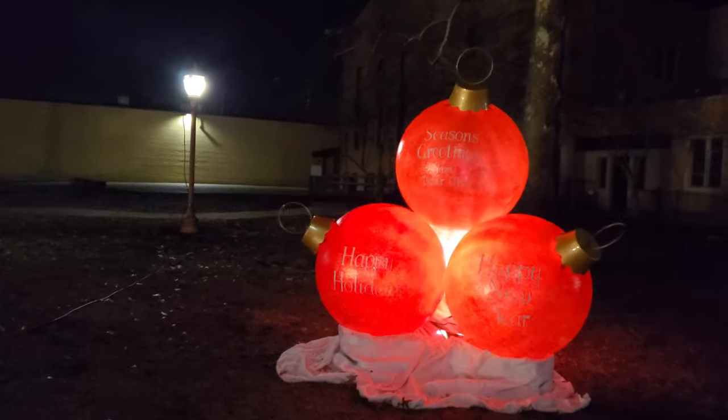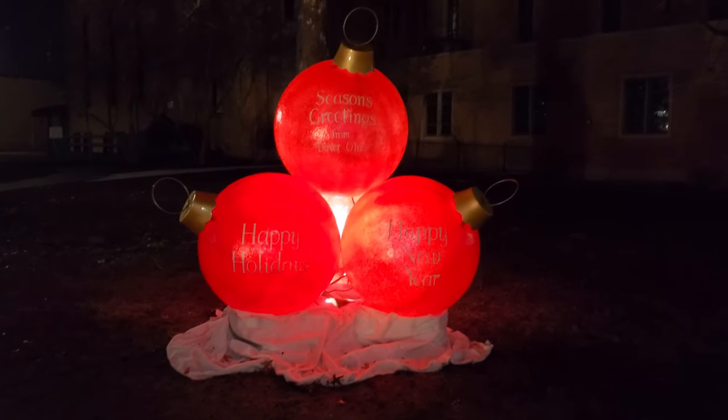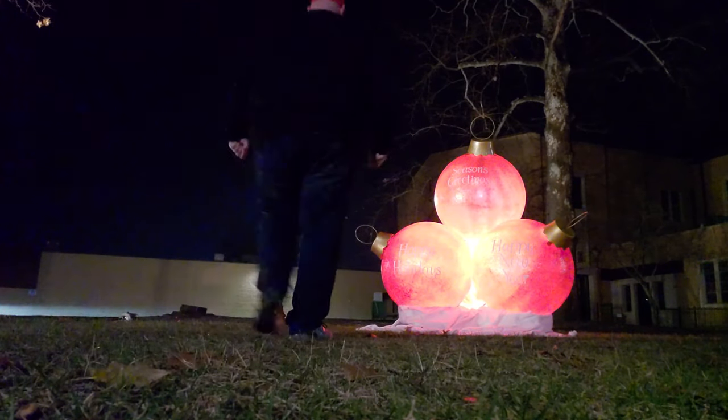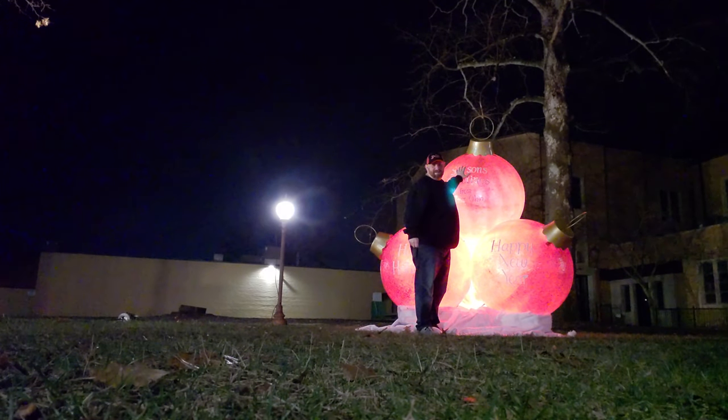Here's our giant Christmas ornaments. All right, I gotta set the phone down and show you how big these are. Look at this, they're taller than me.